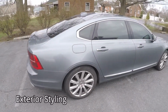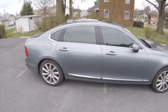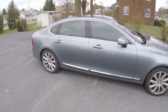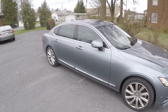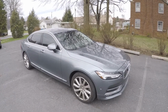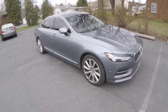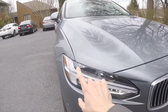All right, so I want to talk about the styling of this car, and it's definitely gorgeous. We talked about the German cars, just an evolutionary design when they update them, but this one was definitely brand new from the ground up. I know the Chinese company Geely has bought Volvo, and they were in charge of all the design for this car and the XC90, and all around everybody says that they absolutely hit it out of the park, and I definitely agree. We have to talk about the Thor's Hammer LEDs right here.